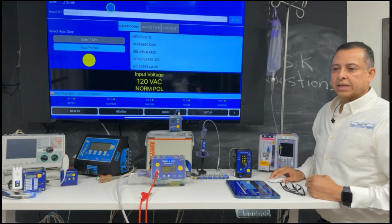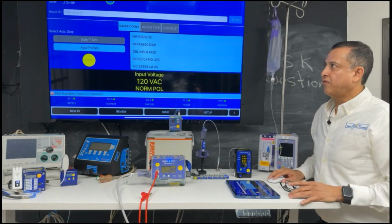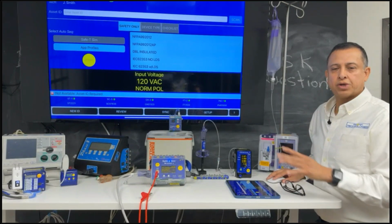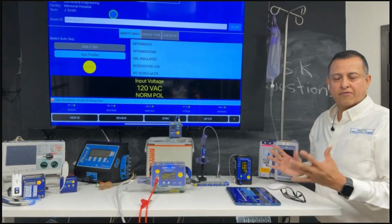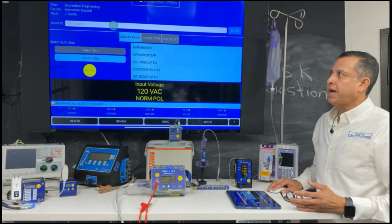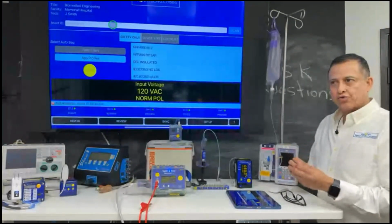Focusing now on the app, just to give you a landscape overview, this is the home page, and you have the header information here at the top, which you can customize. You can customize this to represent your facility, your organization, or technician. Below that, you have the ability to manually enter an asset ID because you want to generate an electronic report and have that associated with an asset ID.